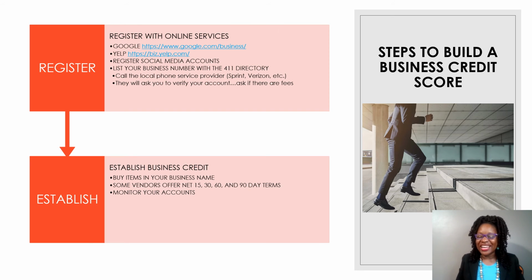Register with online services. This is something that is easy to skip over. Again, vendors, before they extend you credit, they're going to want to know, are you registered with the 411 directory? They're going to check to see if you're registered with Google. You have these links. And I also have a cheat sheet that I'm going to give you that gives you all of these steps of things that you need to do, again, the preliminary steps before you apply for business credit. So you will have that.